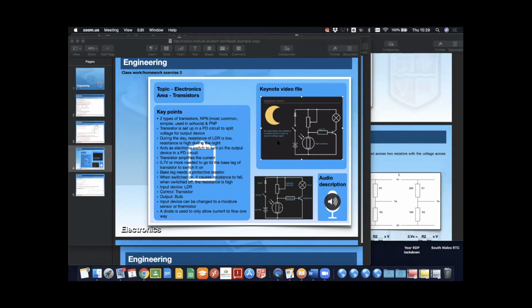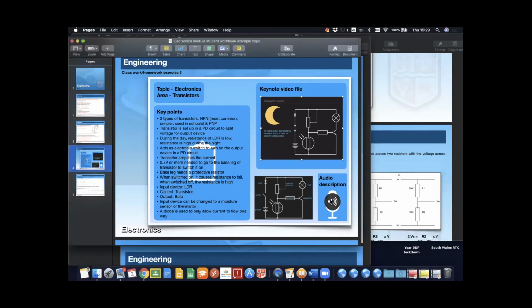So this is the Keynote here to show how the circuit works. So it's a way that I can understand that they understand in the learning process. And then here they can tell me. During the day, the resistance of the LDR is low and the voltage signal is also low. When it's dark, the resistance of the LDR increases, and as it rises, so does the voltage signal. So within that little resource, and the template that we provided in Pages, they're showing me that they can draw the circuit, and they're also describing to me that they can understand the process of how the circuit works.